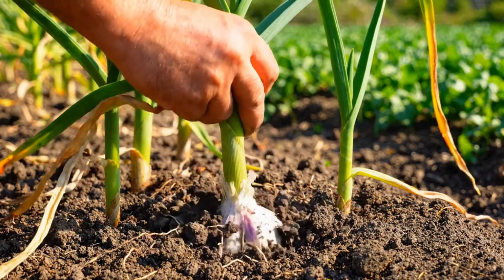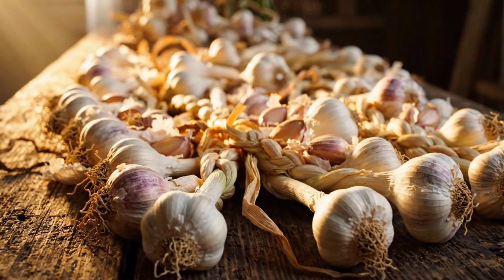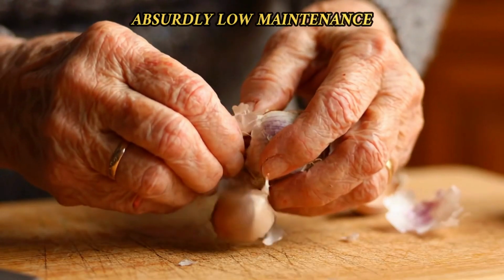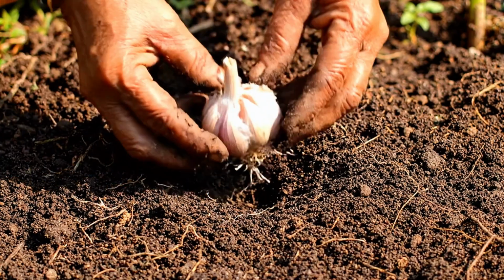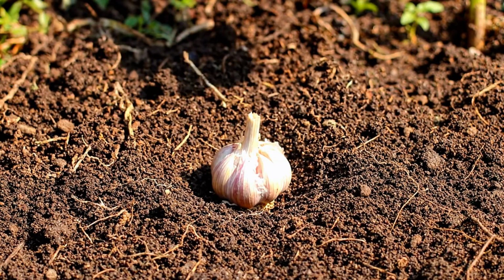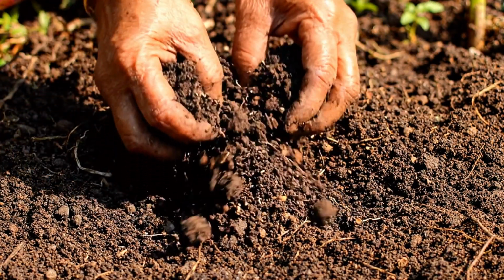And finally, at number 1, garlic. If there is a true champion of lazy gardening, this might be it. Garlic is almost absurd in how little attention it asks for, compared to how satisfying the harvest feels. You plant individual cloves in the fall, give them decent soil and good drainage, cover them up, and then, that's basically it for a long while.